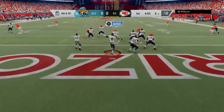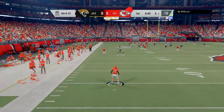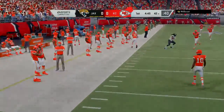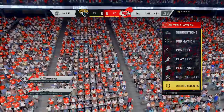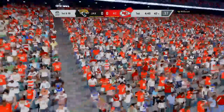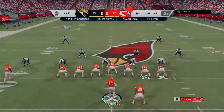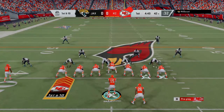From deep in his own end zone, he gets this away. It's a good one, drawing toward the sidelines. And the punt goes out of bounds. Where will they put it? They'll put it just inside the 45-yard line. Good starting field position for them here as they come up 1st and 10 at their own 42.